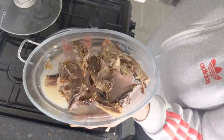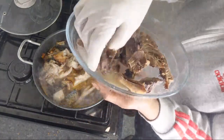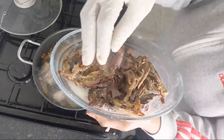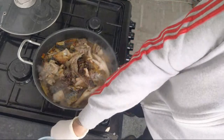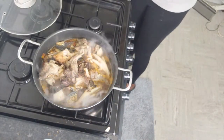And here we have deer. We have reindeer. Reindeer we call in Africa bush meats. This is reindeer. We add this in this pot. Straightforward cooking, no left, no right.